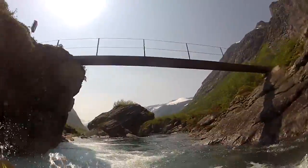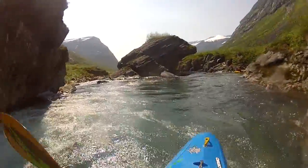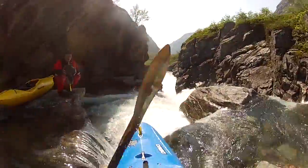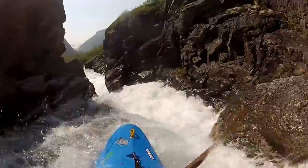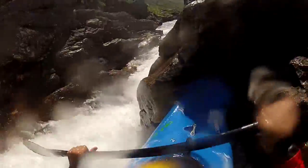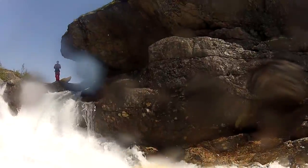You're going to get to this little footbridge. That's going to mark your first takeout. But if you want to keep going, make sure you scout this next rapid, because it's a really tight little slot. I ended up getting pinned in here, as you can see in a little bit, so make sure you set up really good safety before you end up in here.